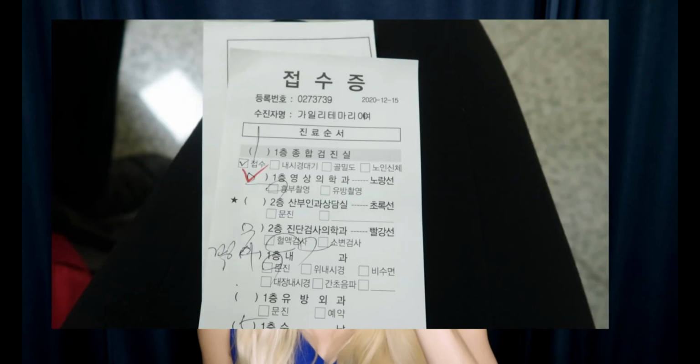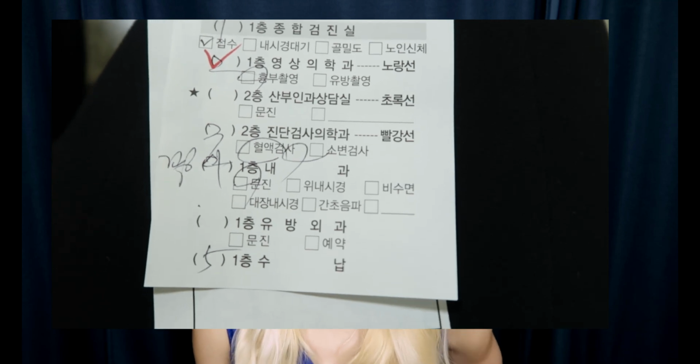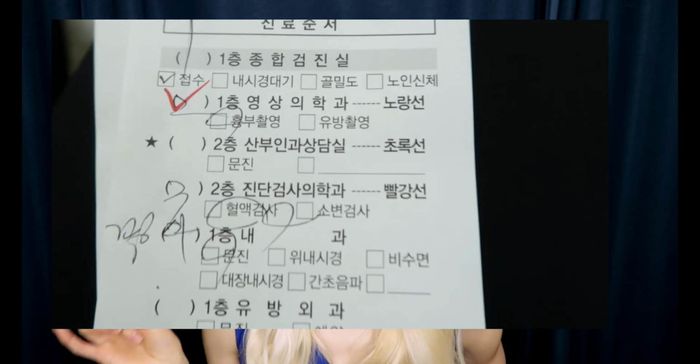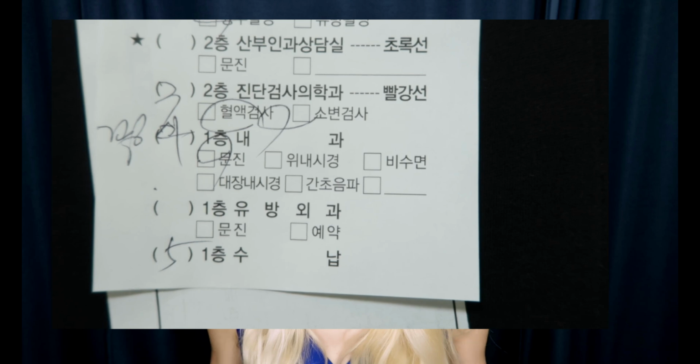Here is the list. So number one, I went to the room right next to the receptionist, and there I had to do my blood pressure test. Also they checked my weight, my height, my hearing. They checked the hearing by giving you headphones, and you have a button in your hand, and every time you hear a small beep you have to push the button. So the beeps get quieter and quieter, and you just have to push the button, that's all.